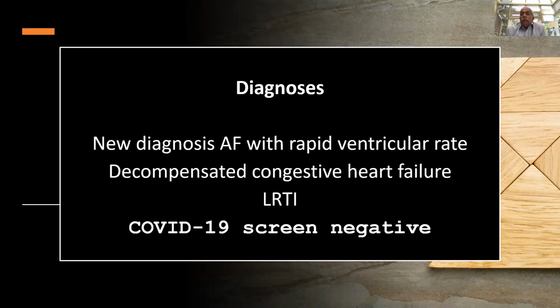Great, thanks very much. Dr. Hind, could you continue with your presentation? Thank you. Okay, so indeed this patient was actually isolated in a separate room because he was highly suspected for COVID. Even after his COVID screen was negative, he was still in a separate room.